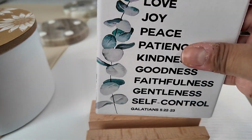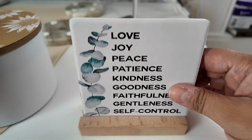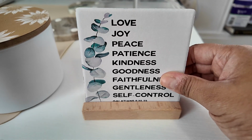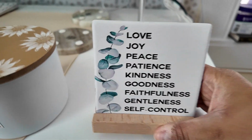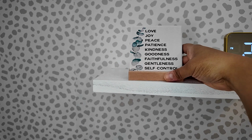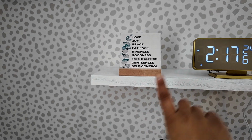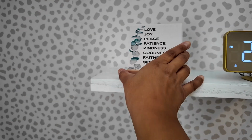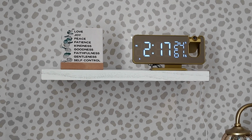Now we have this little guy. I'm thinking this is gonna go right by, oh that sucks. If you put it in here, you don't see that it's Galatians 5:22, but that's okay. I'm thinking this is gonna go up here because I don't want to put the gold figurine here because this is already gold. So we have a little bit of a difference in color. I think that looks cute.